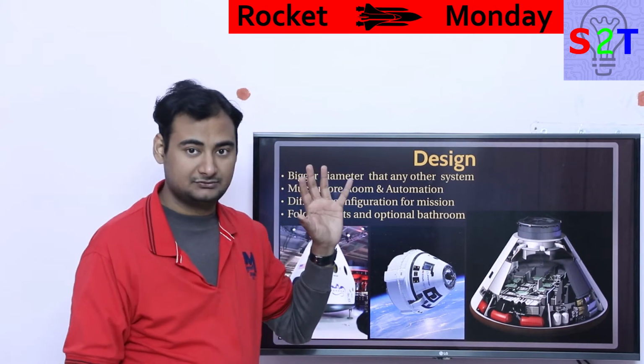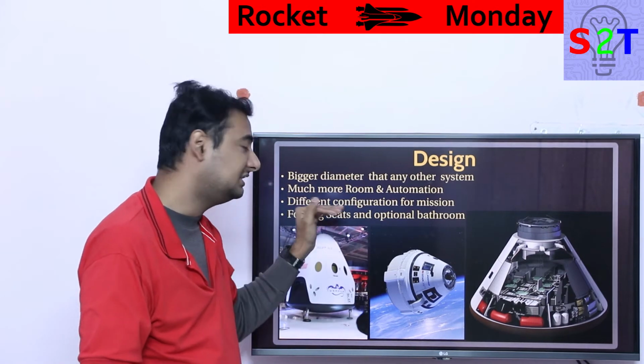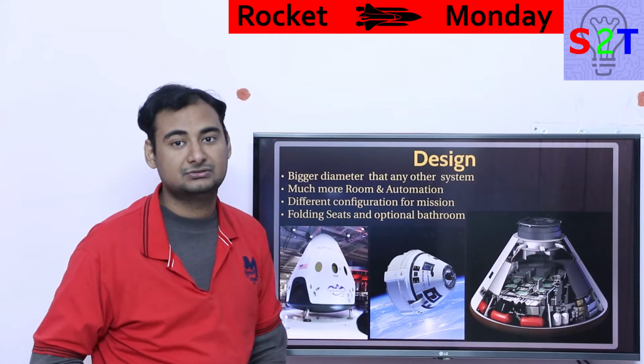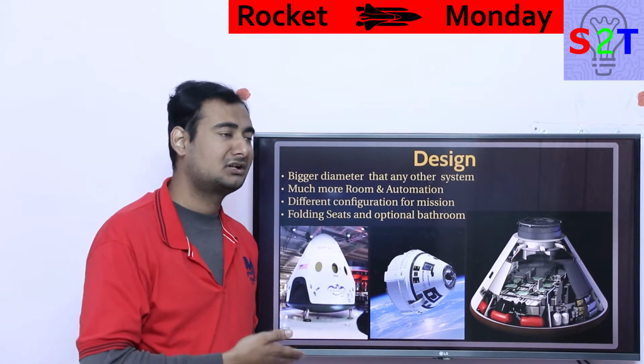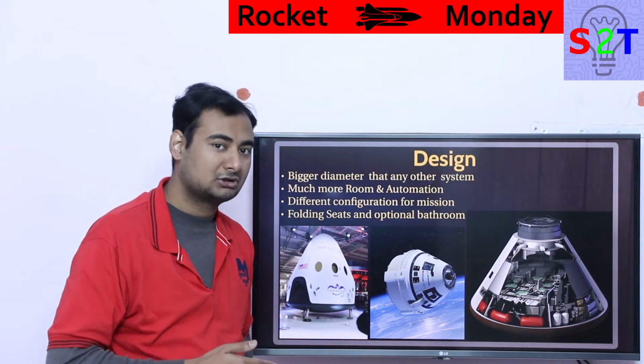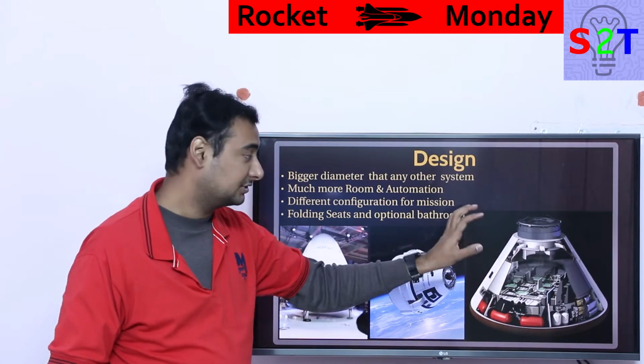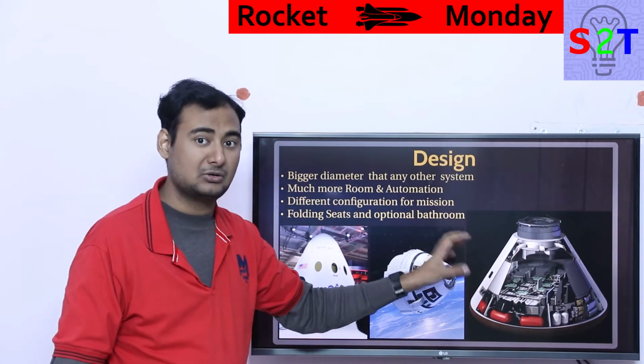And from day one, because it was designed for much broader mission environments, it has multiple configurations. Basically, if you want to send two astronauts to ISS, you're not going to put a bathroom there. But if you are going to take this to low Earth orbit, then dock a lunar lander, you're going to make sure you replace some of the space and put a bathroom there, because it has been designed in such a way that it can accommodate those kinds of scenarios.